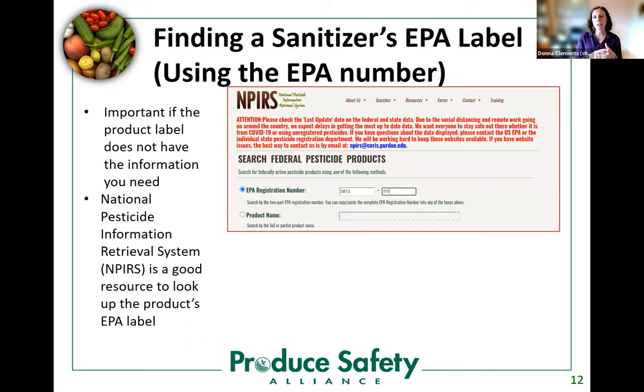It also can be really nice to have on hand if you have a GAPS audit or a FSMA produce safety rule inspection. I've known both auditors and inspectors to ask further about EPA labeling during audits and inspections.